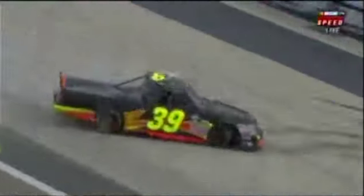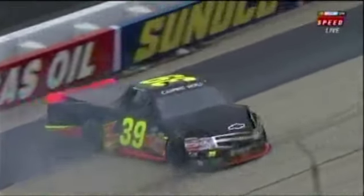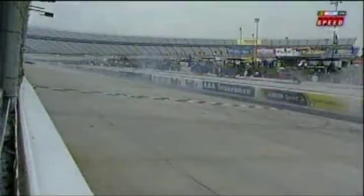Take a look at what just happened. The 39, he was all by himself. Yeah, just right behind that battle between Todd Bodine and Matt Crafton. Just lost the back end, exiting turn number 4. Yeah, racing inside the top 15, right there in that great battle. Self-cleaning straightaways here, 9-degree banking on the straightaways, and you spin like that off the corner and you're pretty much going to hit that inside wall.